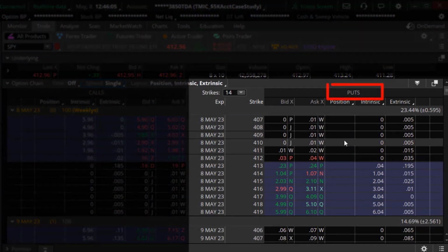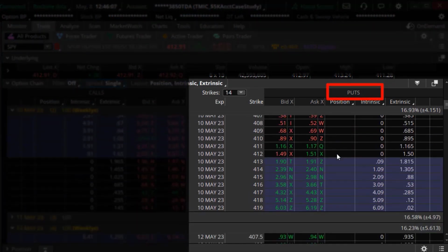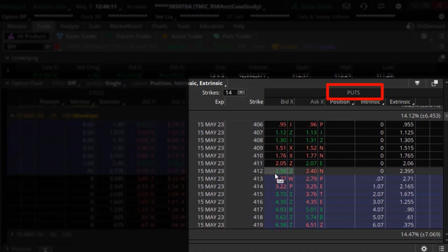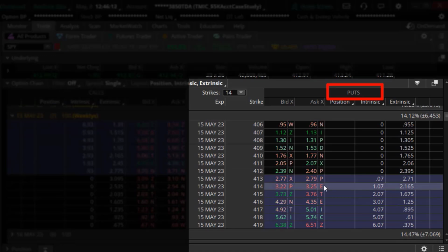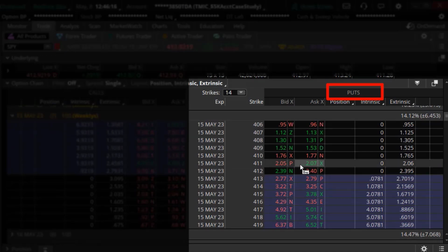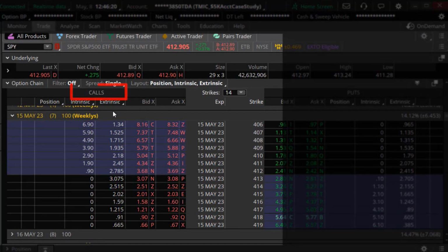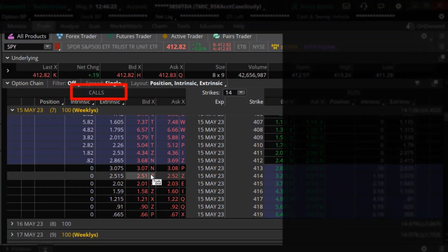Previously, I was over here on the right side selling puts. I was going about a week out in time, selling them at the money or slightly lower than where the stock was at. Right now, I own stock. I jump over here now to the call side and I sell another set of options.